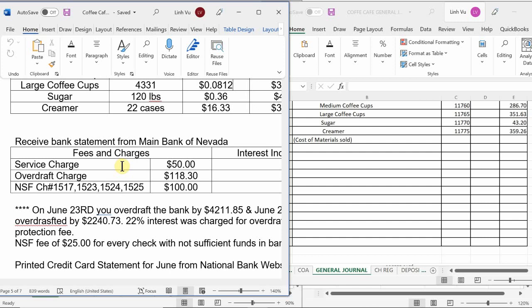And every NSF check is $25 per NSF check. In this case, we wrote quite a few. We wrote 4 of them: check number 15, 17, 22, 24, and 25. So there you go. We have our bank statement charges.